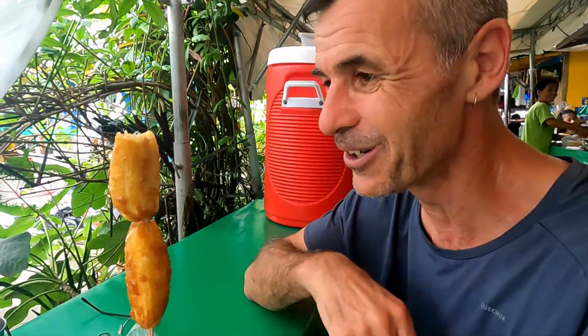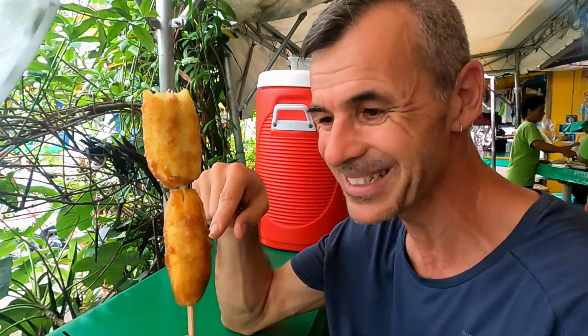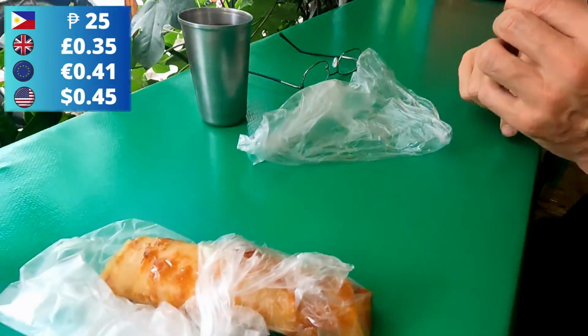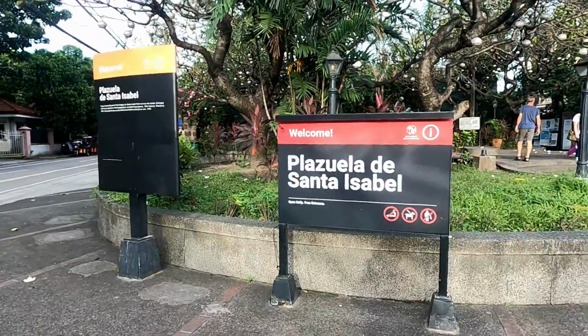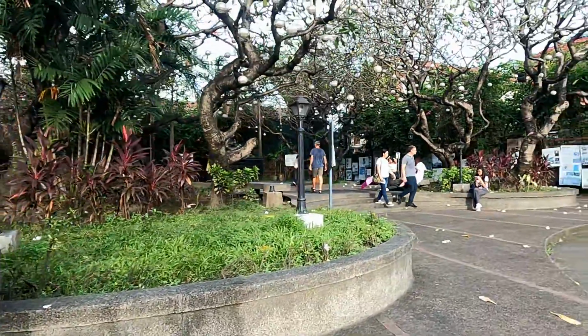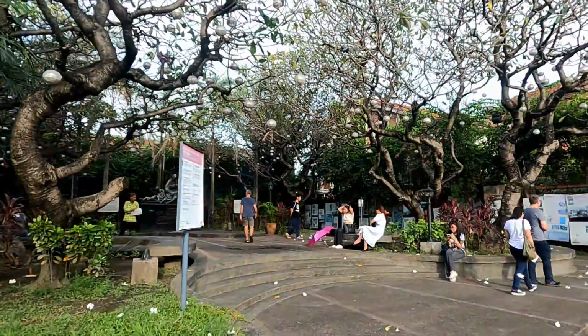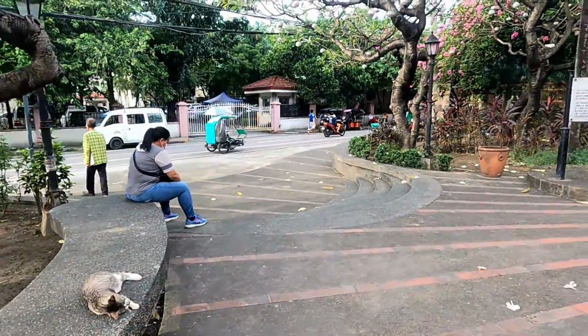Feeling a bit tired after Fort Santiago, sat in one of these very popular little food stalls for another sweet banana. These are really good, these are. This was 25 pesos, and Mandy got one for 15 there, and we got free water. Great place to relax. So pretty, behind the church. Little plaza there. Santa Isabel. The obligatory cat having a nap.